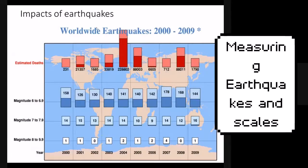Now, what about the impacts of earthquakes? Well, it depends. Here's the thing about earthquakes.